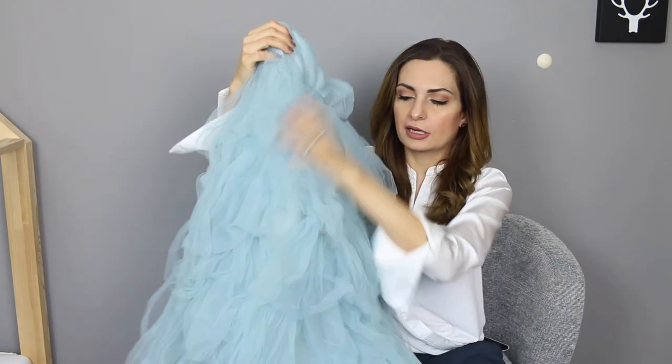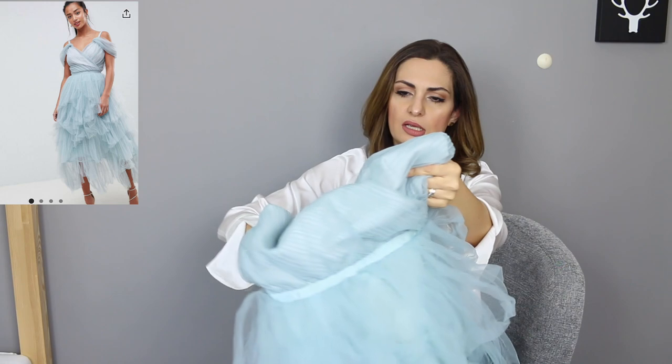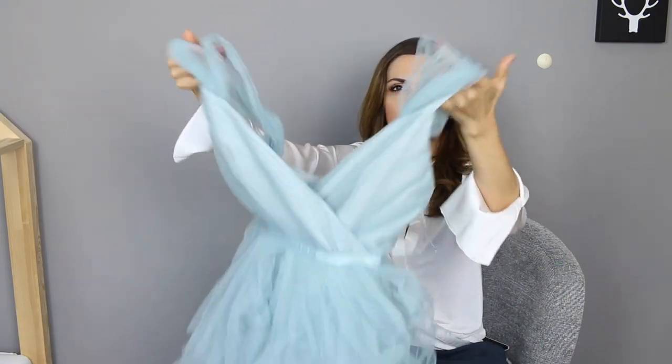Coming to the gorgeous part, I ordered a dress which was looking really like a Walt Disney queen or princessy, and I thought, Narciss, maybe you can try it. But yes, I ordered an Asos dress. I don't know what I thought about it. It was looking like a cocktail dress, very beautiful but short.